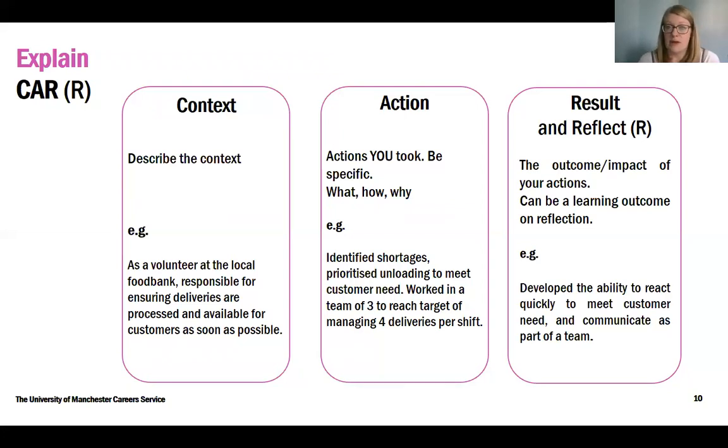Then the actions around what did you do? What was your role? What actions did you take? And it's really important that you use this active language here. So you can see identified, prioritized, worked in a team.